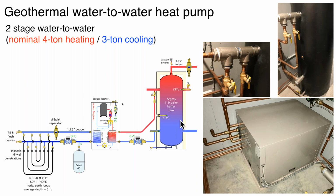So we're going to kind of take this subsystem apart. I'll start out in the dirt here. We've got 4 loops that are about 950 feet each. This is 1-inch SDR11 high-density polyethylene. I'll show you a cross-section of this in a minute, but it's a horizontal earth loop, and they come into an interior manifold. This is one of the things that is different.